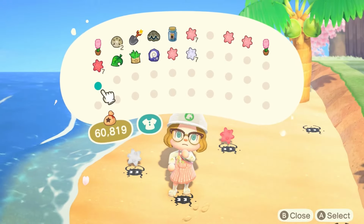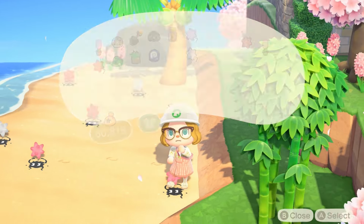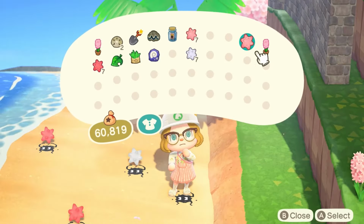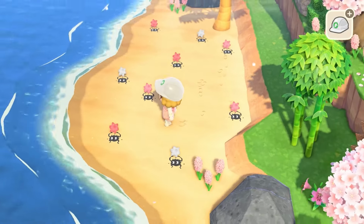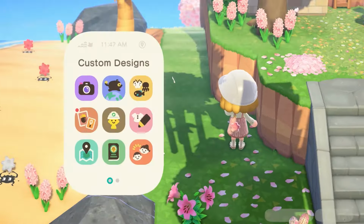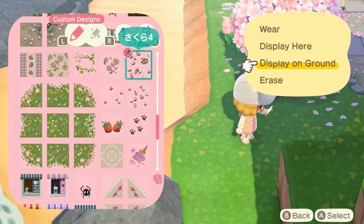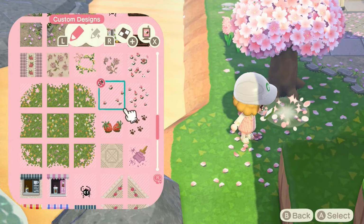And of course I used just the pink star fragments to match with the theme, but you could do this on any small or large piece of beach that you are looking to just fill in with something super easy and simple, and it's just the cutest thing ever. I'm so obsessed with it, and I really love how it turned out.